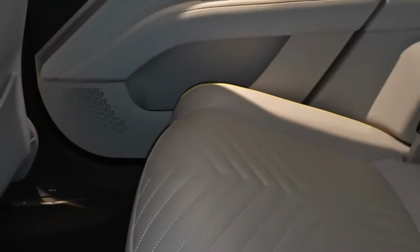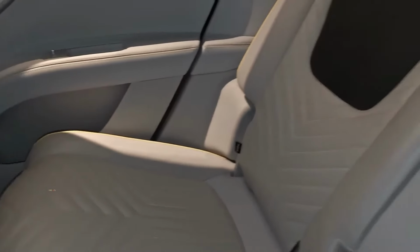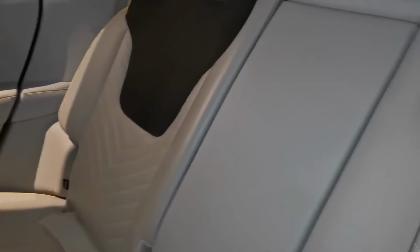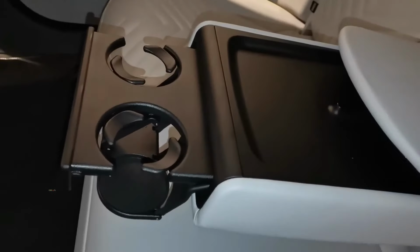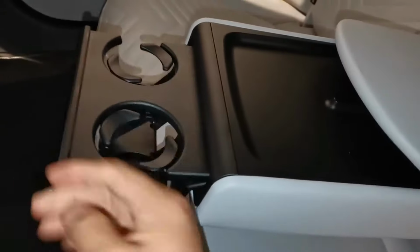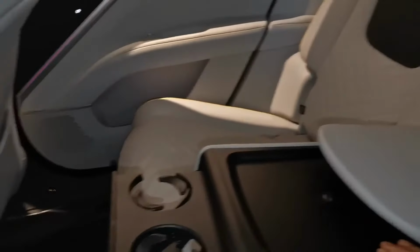And last but not least is the Avatr 11 MMW Special Edition. It costs 600,000 RMB. Deliveries of the 11 with 555 kilometers of range will start in December this year. The version with 680 kilometers of range will hit the market in 2023.